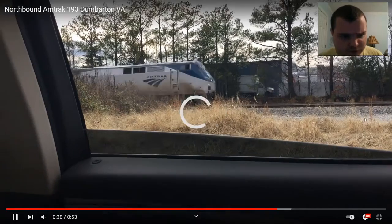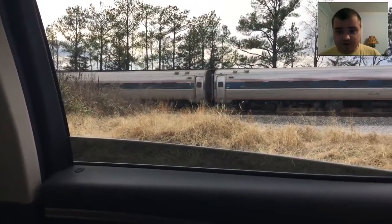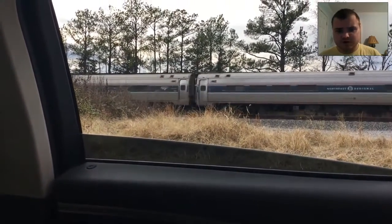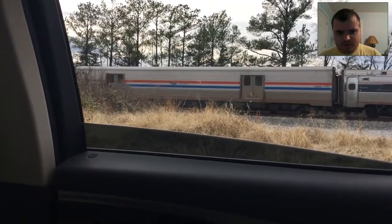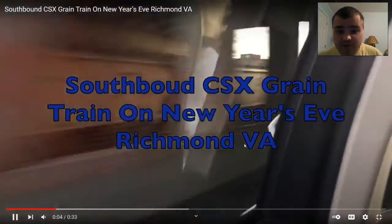Amtrak's only appearance in 2021. There it is. The only Amtrak train in 2021. I'll try to get some more in the new year. Okay, next one. CXX Grain Train. Oh yeah, I remember this on New Year's Eve. Next one.